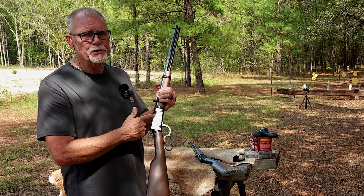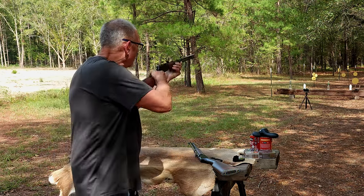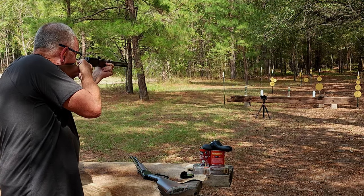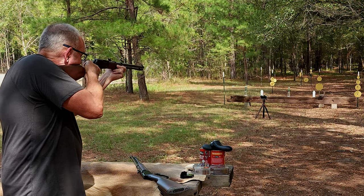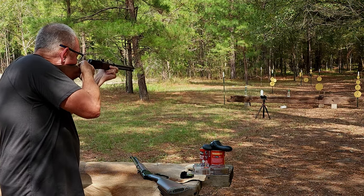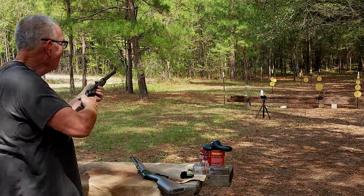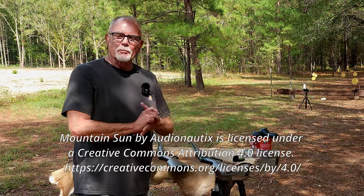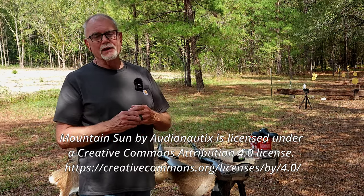22 WMR, 22 mag. All right, now let me play a close-up of all three of those guns. They sure are nice.